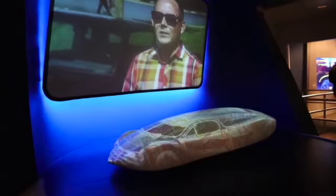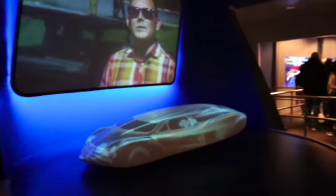So it's almost like an avatar for like who you are and what you're interested in. It's like an extension of yourself. It feels like you're putting on a glove. What my car says about me.